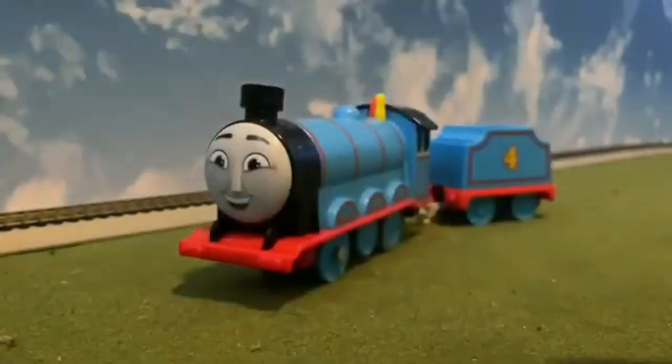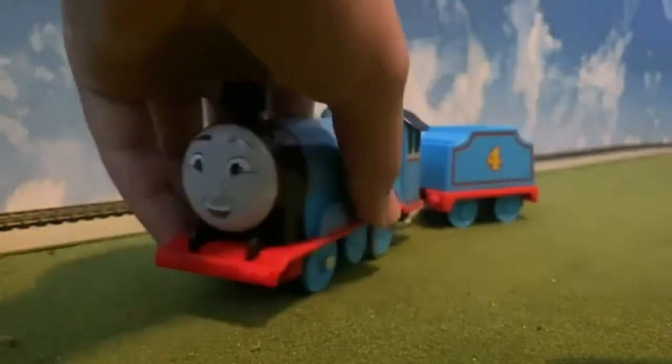And this is why I like the Tender engines, because they're way more accurate than the Chunk engines, and they actually look really good. So yeah, there's Gordon.